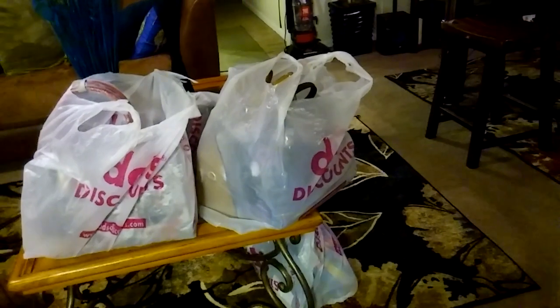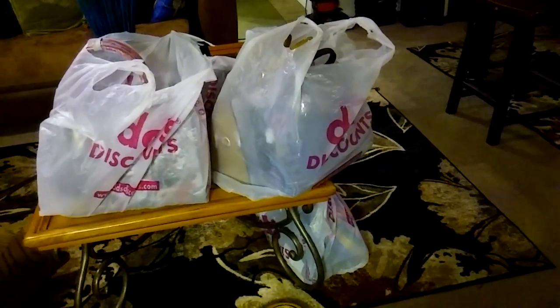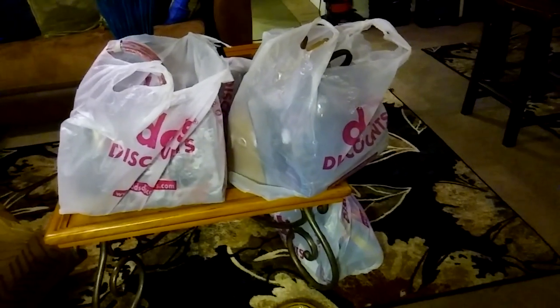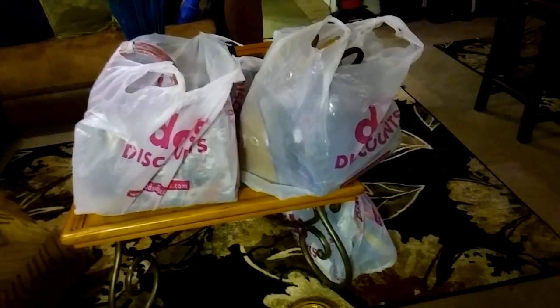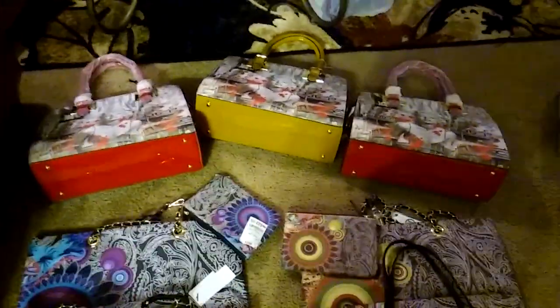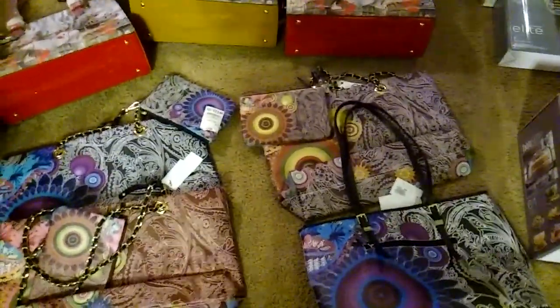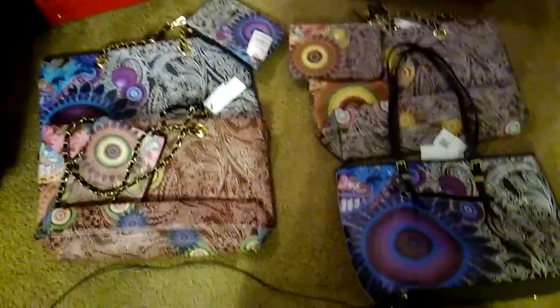Now, if for any reason I don't mail them out tomorrow, meaning like the weather, because we've been having some bad weather here, I will let everybody know that there has been a delay. But other than that, I got everything ready to go put in the boxes. Names, addresses, and everything. So once again, if you are interested in one of these bags, inbox me tonight. Because this will be the last of it.